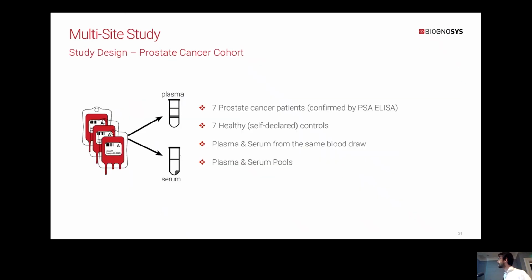From the study design, we had 7 prostate cancer patients, males above 60, which were confirmed by a PSA ELISA. PSA is prostate-specific antigen. It's an important biomarker for prostate cancer biology. Actually, every male has it in his blood at low levels, but when you get prostate cancer, it increases a lot, and that is how it's commonly diagnosed. We had 7 healthy men, self-declared healthy, as controls.